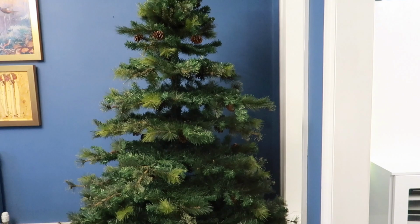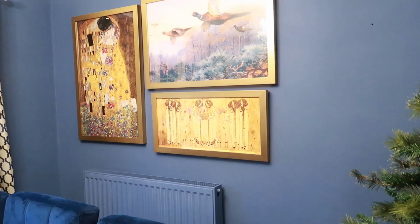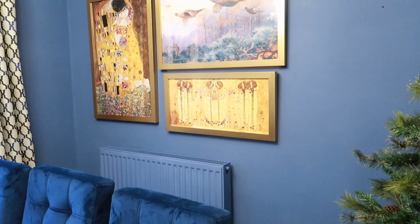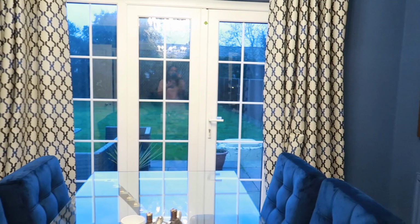So you guys, tell me if you think painting the radiators was a good idea. If you have a dark blue wall and then you have these paintings with that gold antique-y finish, the white radiator was just looking so tacky, so I had to change it. My husband was complaining, but he did it, bless him. Yeah, so my curtain tie backs are coming tomorrow.